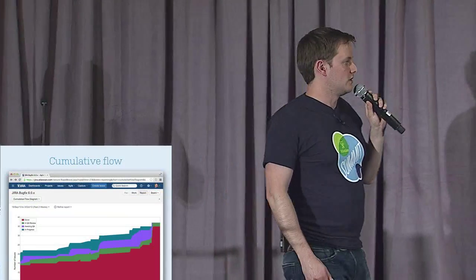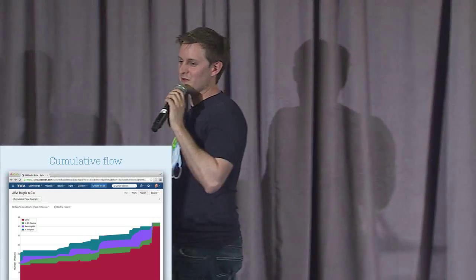We also use the cumulative flowchart in JIRA Agile to keep track of how we're going, and we use the control chart, which I'm not going to show you, to gather statistics over time. So we know what the typical minimum, maximum, median, and mean of each stage in our workflow is. And if that gets out of sync with what we typically expect, we know that something's up and we need to look into it. It might be good, it might be moving through things really quickly.